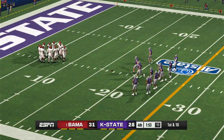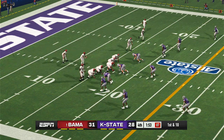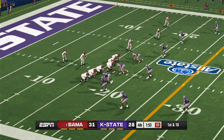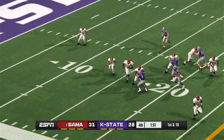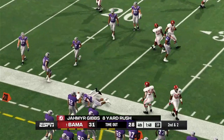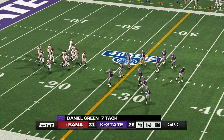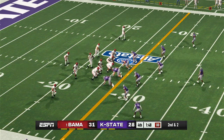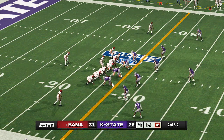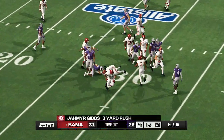We've got a 1st and 10. Ball on the 16. Gibbs it right side. He gets to about the 24-yard line. Gibbs gains around 8 yards on the run. Kansas State's going to use their first time out of the half here. And they get nice yardage on that run.